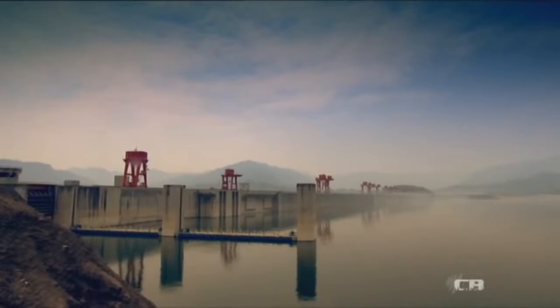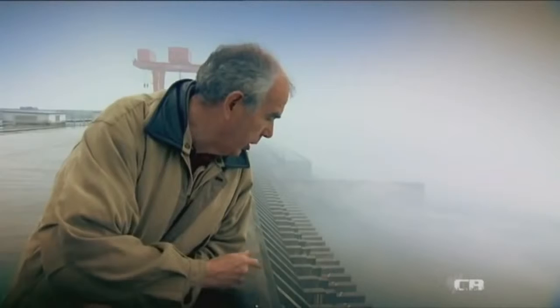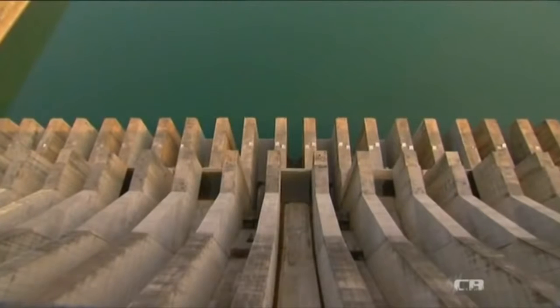Basically, the dam holds back a large volume of the water during the flood period. Here it can hold back about 22 billion cubic meters of water. And then it's released in a controlled way through this system of 46 spillway gates and these chutes that you can see below me here.